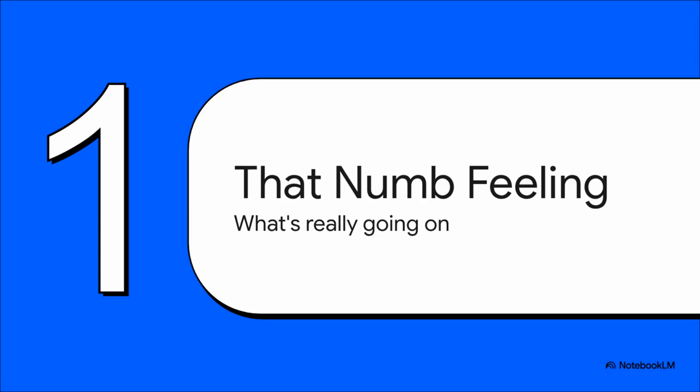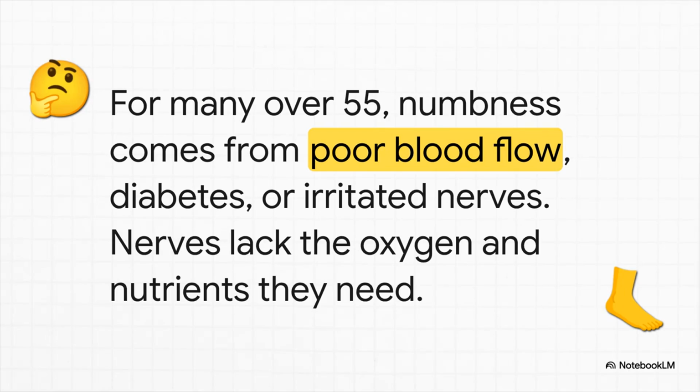Okay, so what is really going on to cause that strange sensation in your feet? Well, for a lot of people, especially folks over 55, it's not some big mystery. It usually boils down to just a few common issues. It's often one of three things. The blood just isn't flowing down there like it used to. Conditions like diabetes are taking a toll on the nerves. Or the nerves themselves are just plain irritated or damaged. The main idea is that those nerves aren't getting the food and oxygen they need to send clear signals to your brain. If any of this is ringing a bell for you, trust me, you are not alone.